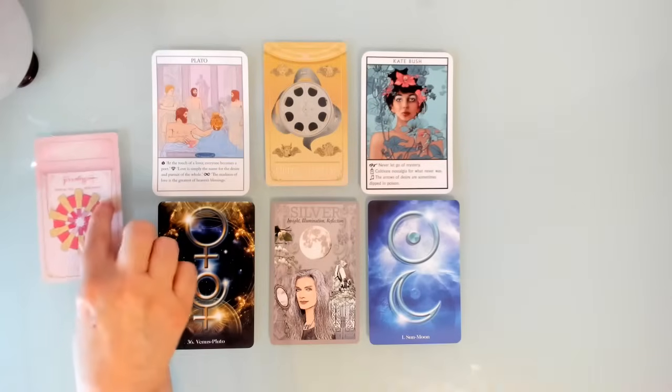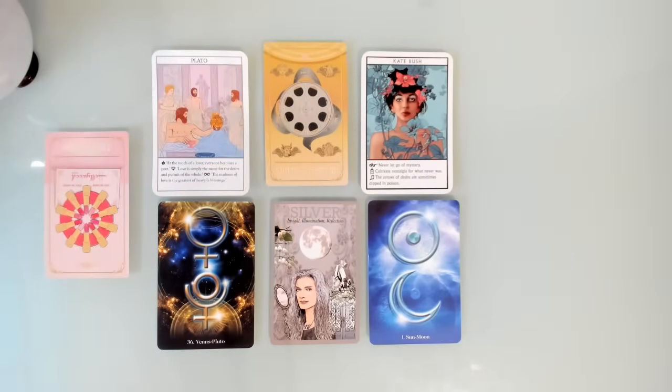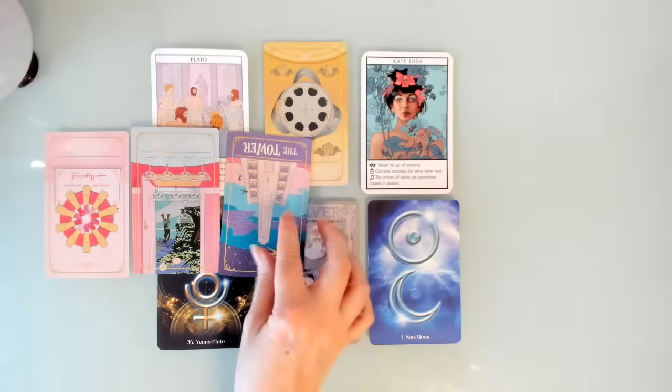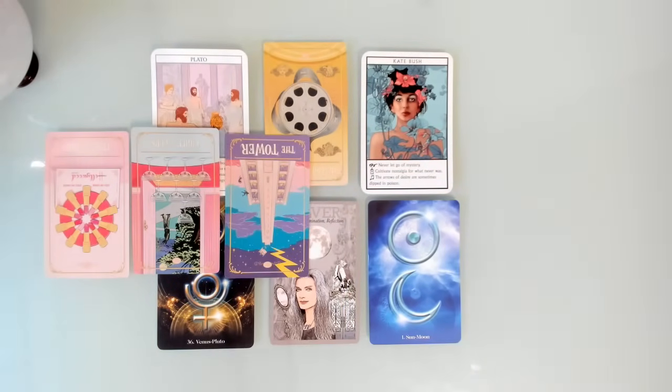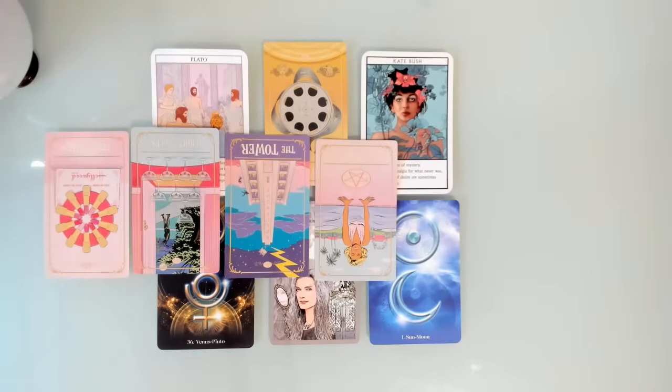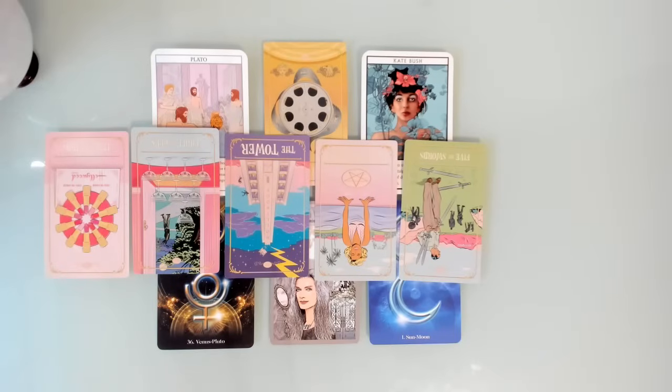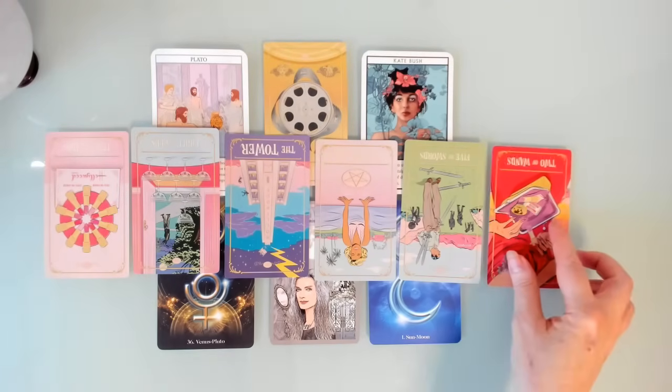The Ten of Wands reversed, the Eight of Cups reversed, the Tower reversed, wow, the Ace of Pentacles reversed. Gee, I think you're quite hidden. The Five of Swords reversed, the Two of Wands reversed.